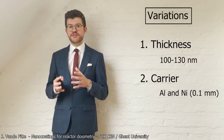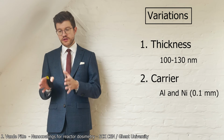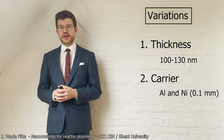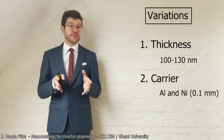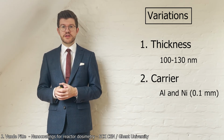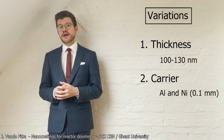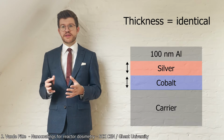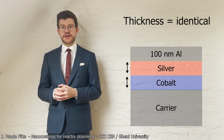In the first irradiation, we varied two parameters. The thickness, where we selected 100, 110, 120 and 130 nanometers, but also the carrier on which the coating is applied, a nickel and an aluminium foil, of which the nickel is actually a dosimeter on itself. The dimension of these foils were 5 centimeters by 12 centimeters, which was sort of targeted for the experimental physical vapor deposition assembly that we used. We also combined identical layers of cobalt and silver on each carrier, and an additional protective 100 nanometer aluminium layer.